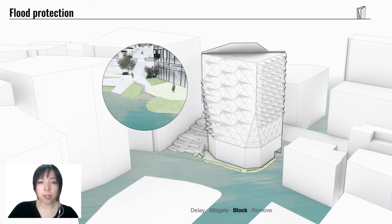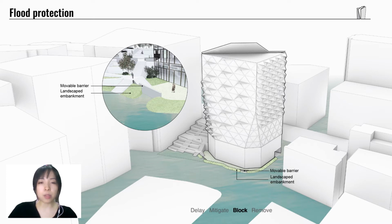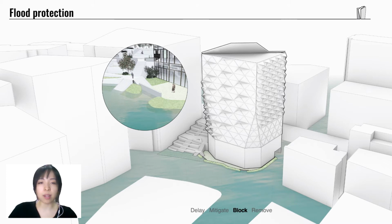When the lowest basement level is filled, movable mechanical barriers in the public space will close and form a continuous line of protection with landscape embankments. These barriers were designed to block the 3 feet flood levels that are expected by 2080.